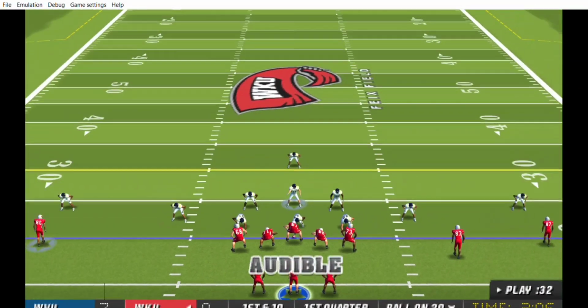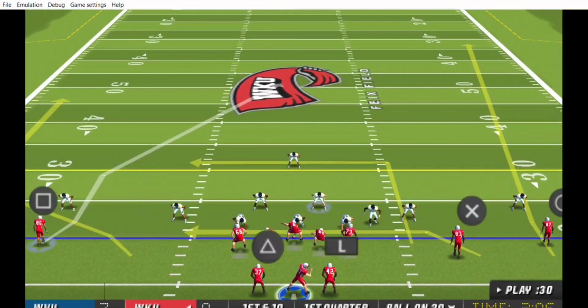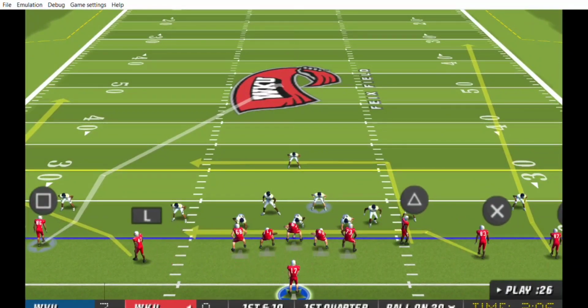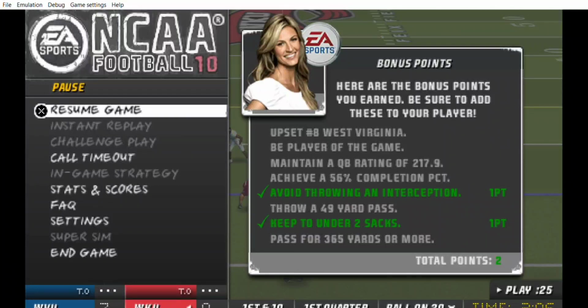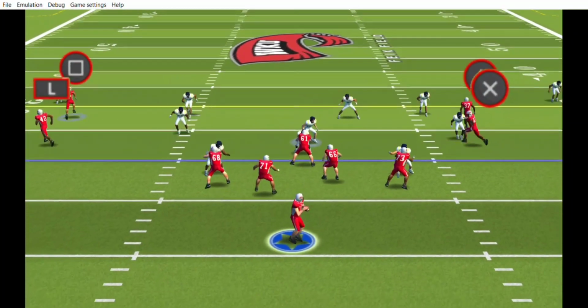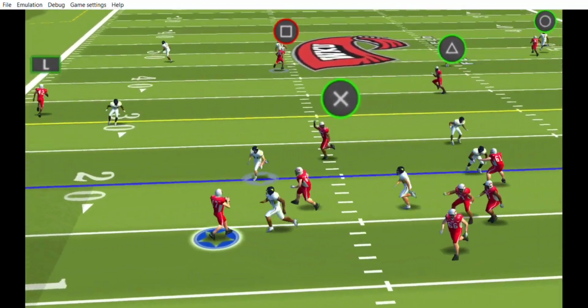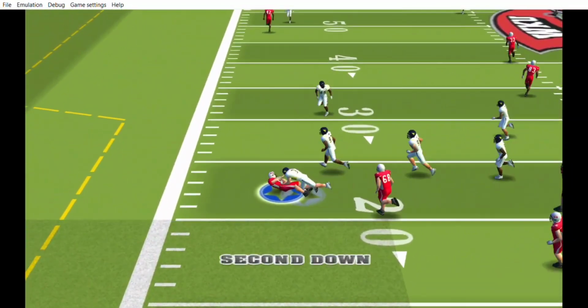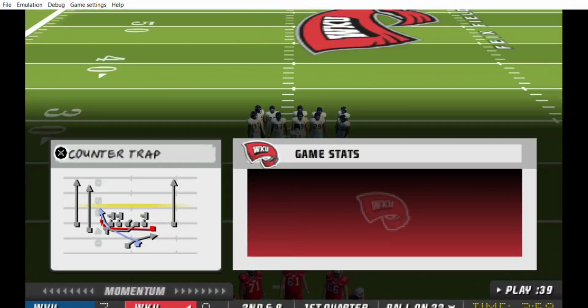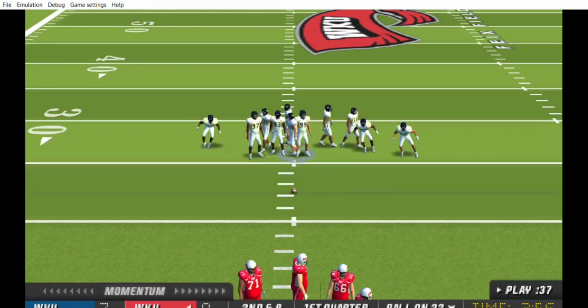Western Kentucky comes to the line with three wide. Brown on first down. He's rolling left. There he goes. Holland brings him down at the 22-yard line. He gained a couple of yards on the keeper. It's second and eight.